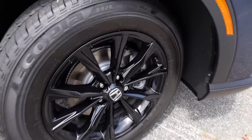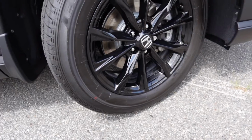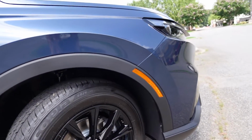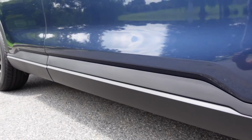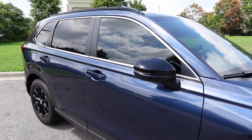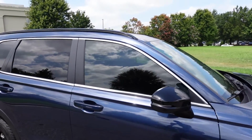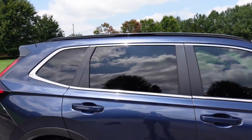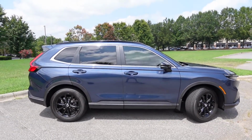And then at the side profile, you got a nice set of gloss black wheels, 18-inch diameter, multi-spoke look. A little bit of that plastic material for the front fender surround and a sharp body line, and then more of that plastic for the lower rocker panel. Got a set of body colored door handles and mirror caps, prominent sharp body line throughout the entire side profile, and a little bit of chrome trim throughout these windows with black for the B and C pillar. Side profile looks about what you would expect for a smaller crossover.